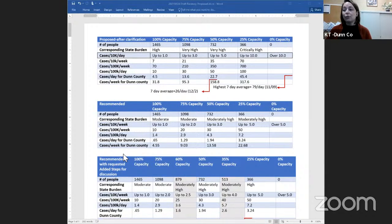And just wanted to point out that when we're looking at these case rates for Dunn County, the Racing Association had put forward cases per day per 10,000. And many of us really understand more about how many cases does that mean here in Dunn County. And so I just kind of went through the math to break that down. And then for guidance, just to think about, our largest 7-day average was 79 cases a day for 7 days. That was a bad week. And then it came down fairly quickly, but we were still fairly high even into December and January. We had a couple of outbreaks that have kept us at high versus coming down like some of our adjacent counties into the moderately high or moderate state burden numbers.